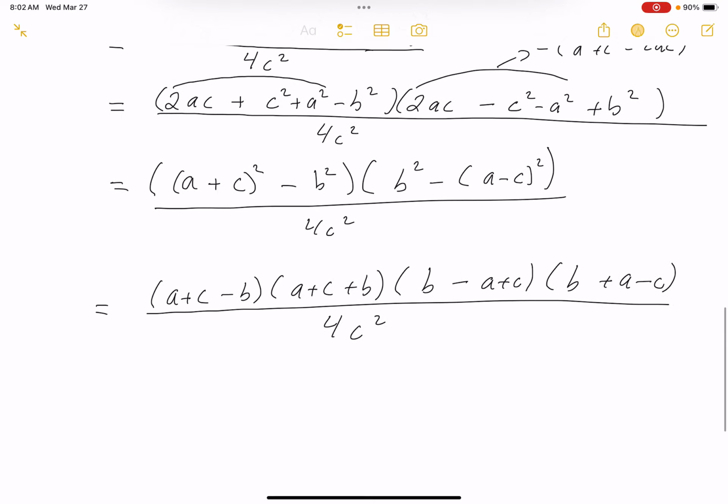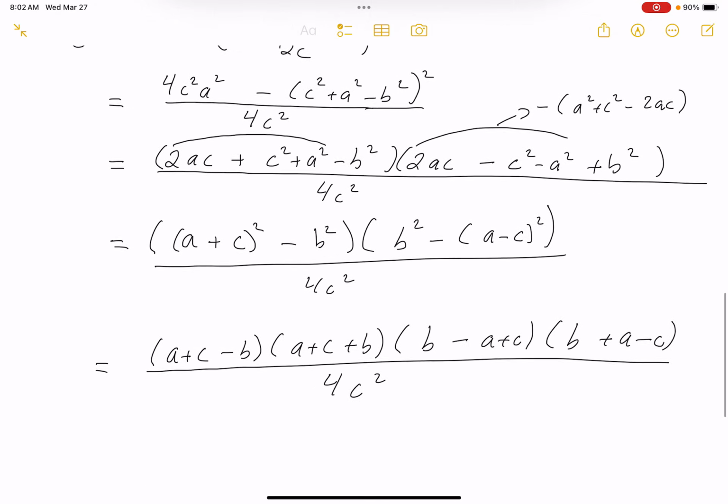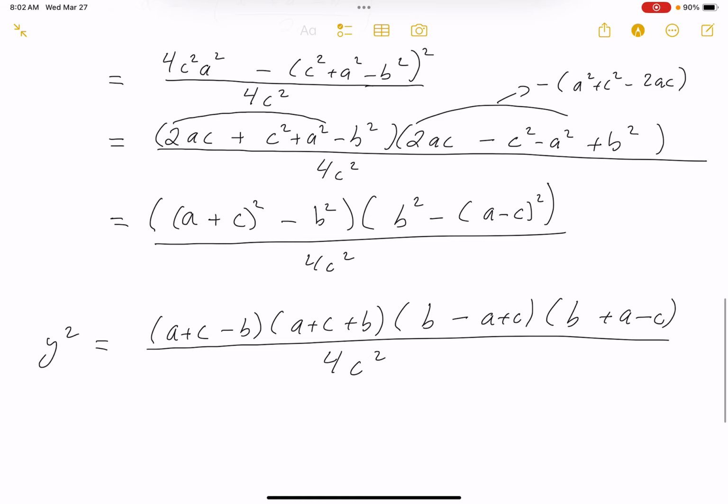Now you may forget what this thing is. I want to go back to you. It's just y squared, by the way. All right? Again, I even say, what was that all about? I'm trying to derive Heron's formula.